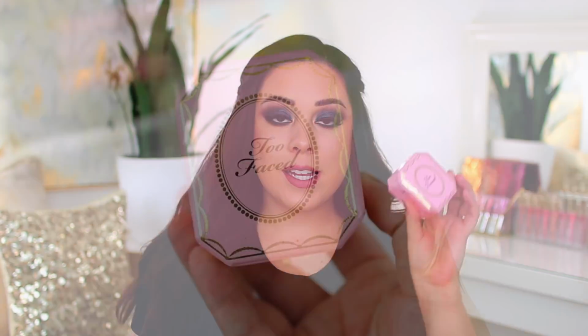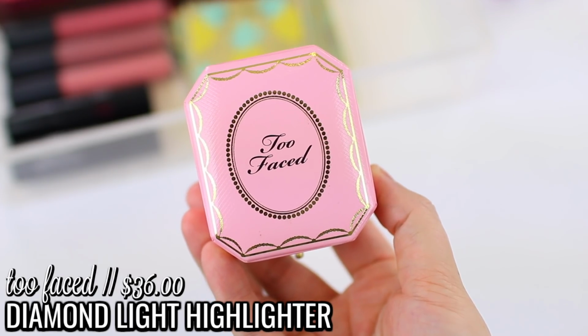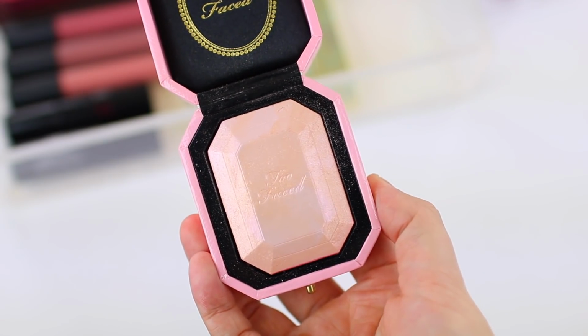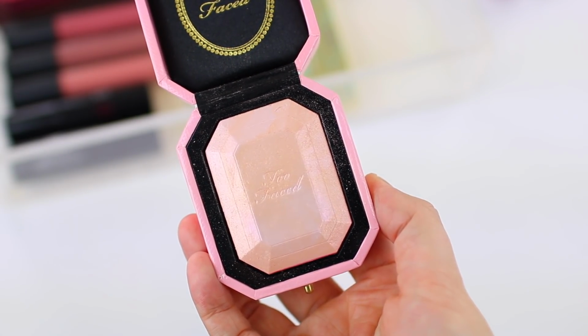I did do an entire highlighter declutter, but these two were actually, I don't know if they were in a different part of my collection or I just completely forgot about them, but I am going to add these to the list of highlighters that I did decide to declutter. The first one is the Too Faced Fancy Pink Diamond Highlighters. When Too Faced first released these, I remember everybody was so excited about them, and I think they did send all three of them to me.